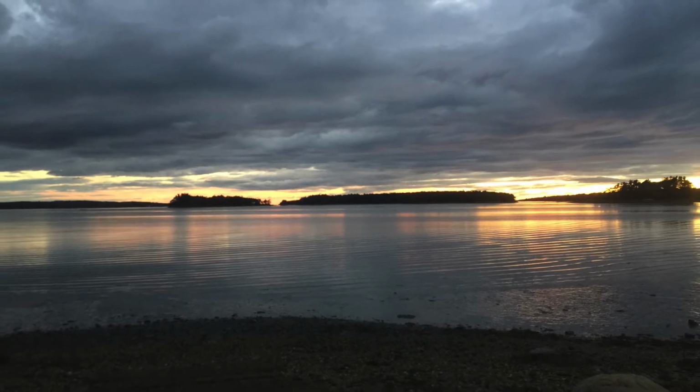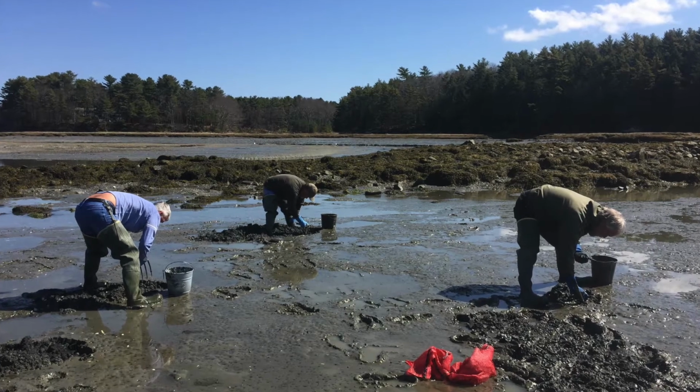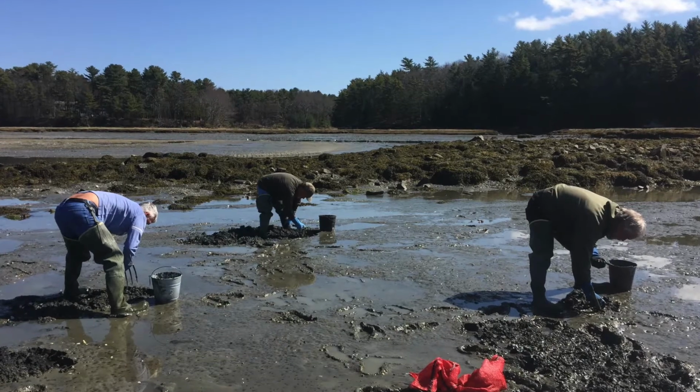Public health closures are taken seriously and result in large fines and penalties if you are caught harvesting during those time frames. Always be sure you are harvesting from an open, approved shellfish growing area. If you do not know, don't go.